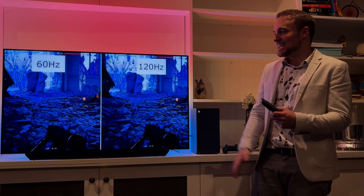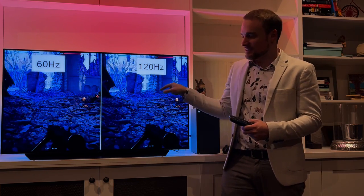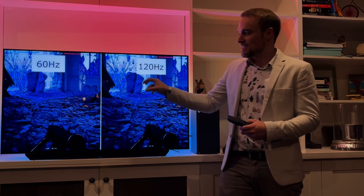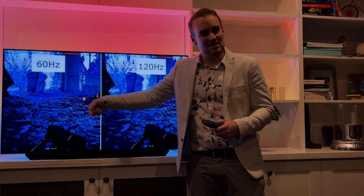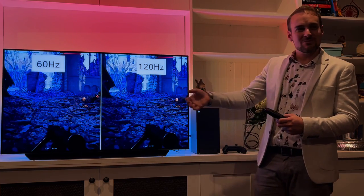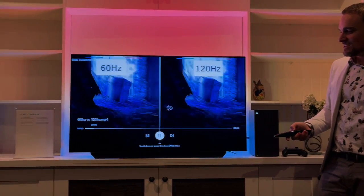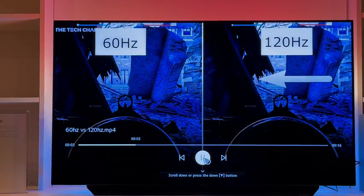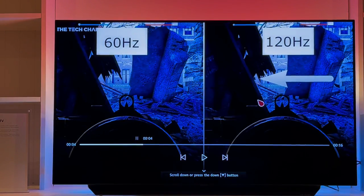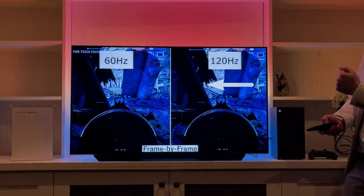No, it's 60. And what this is showing is the same scene in a game played half and half. This side is only showing 60 hertz, and this side is showing 120 hertz. As I go to the scene where the guy comes around the corner, you can instantly see that on the 60 hertz side, I am not seeing what's happening in real time. Here, on the 120 hertz, because it's refreshing more times per second, I can see this guy popping out. Here, no idea, I'm still seeing daylight.